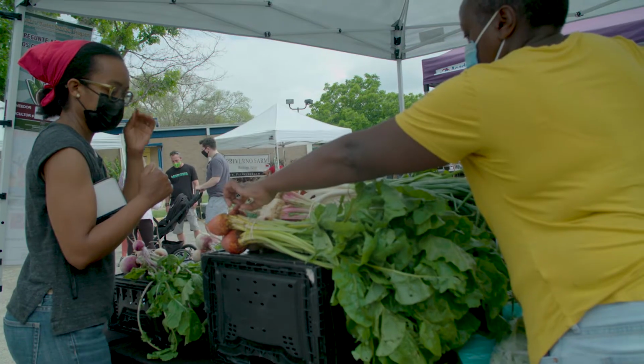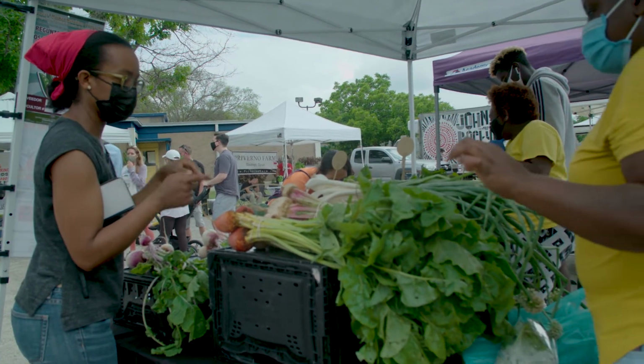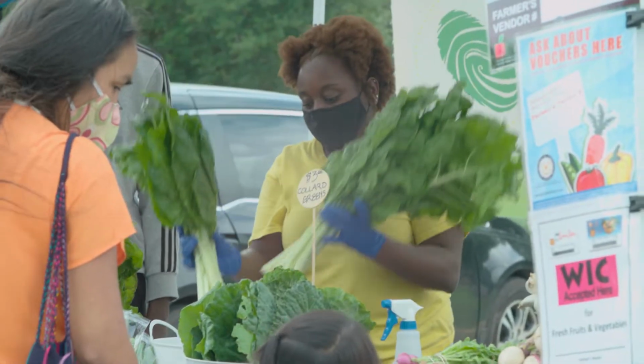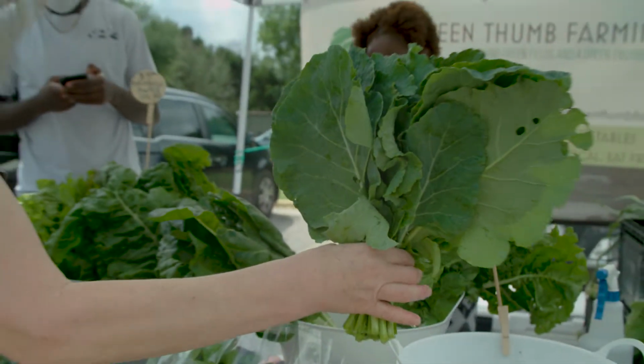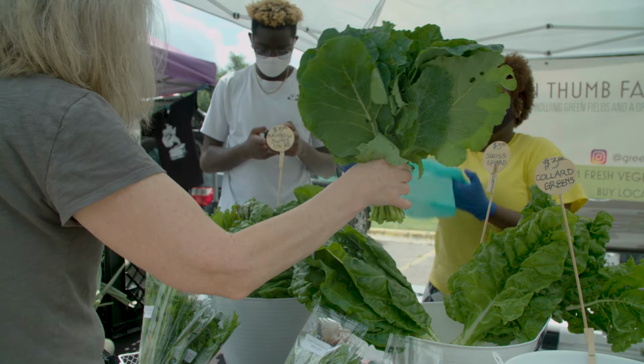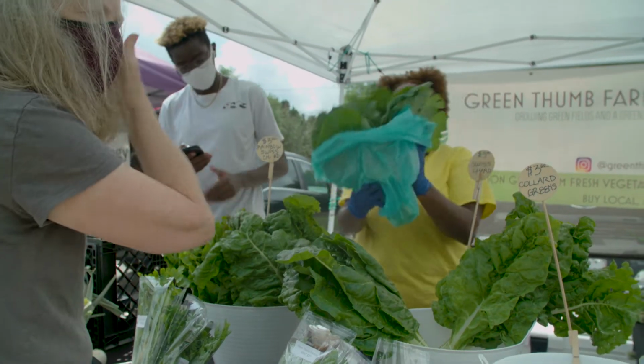Besides that, we also teach them, not like in a classroom, but as we're talking to them, we teach them how to cook or prepare some of the vegetables that we make. And it has been very satisfying to see some of them come back and tell us, well, I prepared the Swiss chard exactly as you said, and I loved it. Can I have some more?